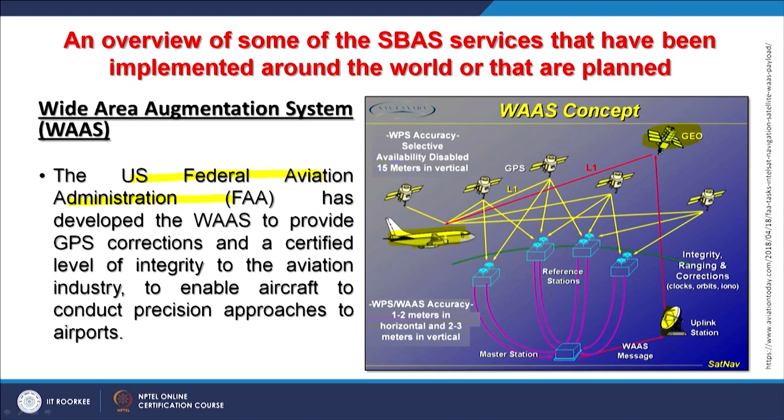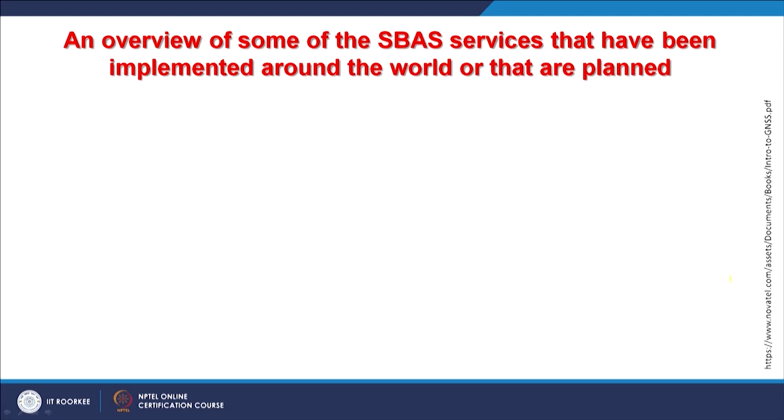The user might be a flying aircraft, a vehicle, or any other object or receiver which is installed or handheld by a human. So, WAAS, the Wide Area Augmentation System, has already been implemented, and is quite accurate. WAAS provides 1 to 2 meter horizontal and 2 to 3 meter vertical accuracy. Also, it provides information about integrity, ranging and corrections. So, clock, orbits and ionospheric delay information is uplinked first to the geostationary satellite and then transmitted back to the users or receivers.